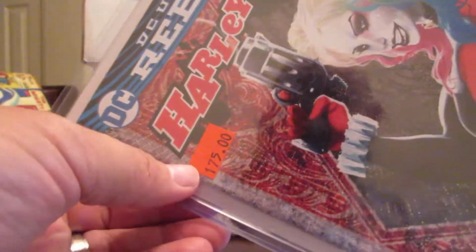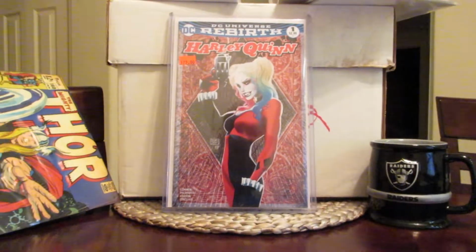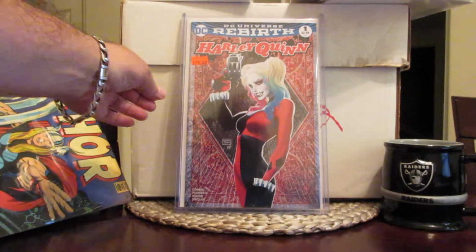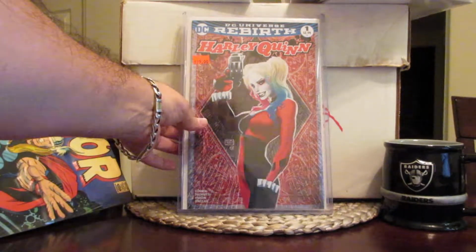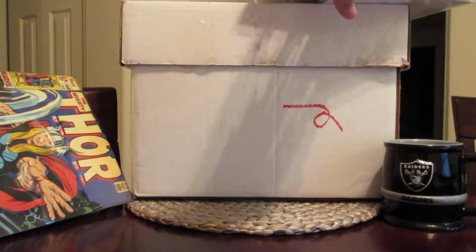So I only ended up paying $30 for this Harley Quinn Puddin' variant. Very happy about that. It is a double, so I don't know, I might get rid of this, but it's rare. So that was the second to the last stop that happened at Stockton Con.